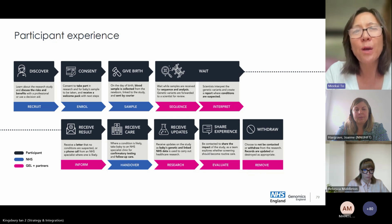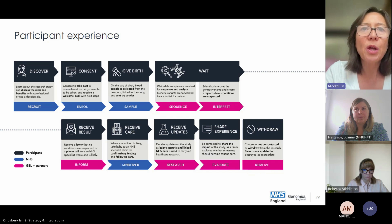And I'll speak a little bit more about pathways following a condition suspected result in my later slides. But we do hope to keep in touch with the families at regular intervals as we evaluate the programme. And importantly, participants have the option to withdraw at any stage.